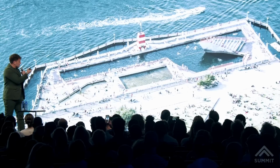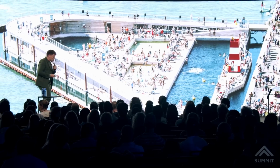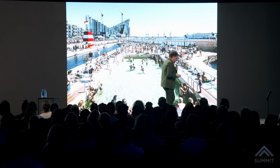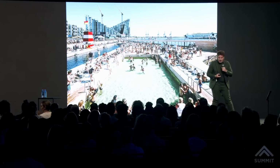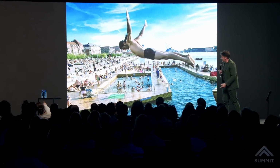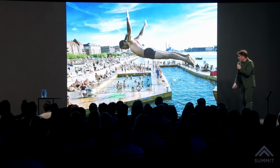A few examples. This is the Copenhagen Harbor Bath that sort of extends the life of the city into the water around it. When we opened it two decades ago, I suddenly saw the Copenhageners jumping into the water instead of sitting in their car for hours to get to the Hamptons. They could actually jump in the water in the middle of the city.